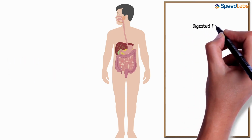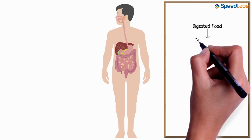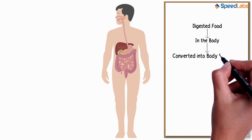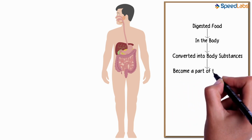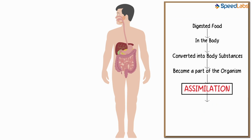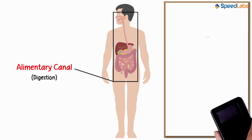The food that has been digested is now in the internal environment of the body, and that will now be converted into body substances which become a part of the organism. This is assimilation. Assimilation takes place in the cells while the digestion happens in the alimentary canal.